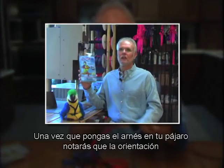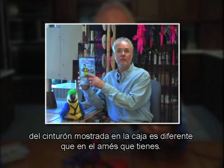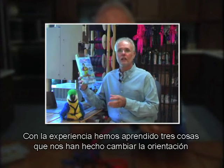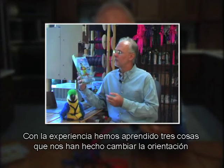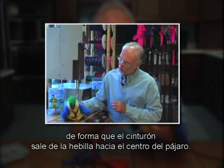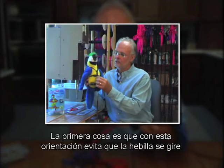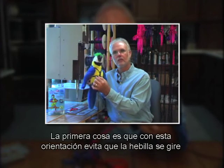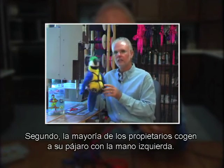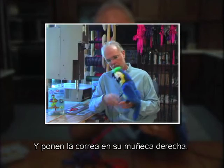Once you start to put the harness on your bird, you're going to notice that the belt orientation pictured on the box is different than the harness that you actually have. Now, what we've found over time is three different things that have made us change the orientation so that the belt actually extends out of the slide towards the center of the bird. The first thing is that with this orientation, it keeps the slide from twisting back and actually poking the bird in the side.